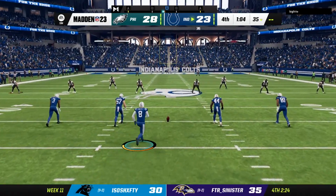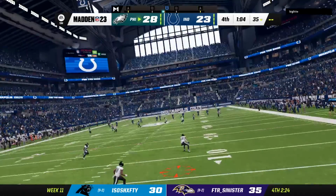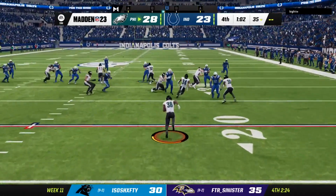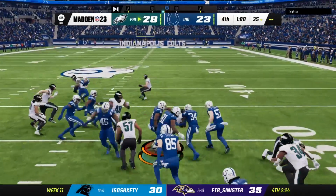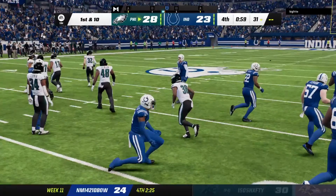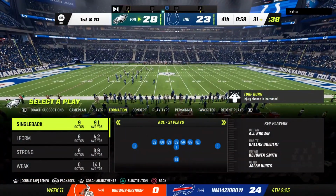Sanchez now, he'll kick it away following the touchdown. Takes it at the 7. And they'll start this drive just across the 30. Pretty nice work on the return.